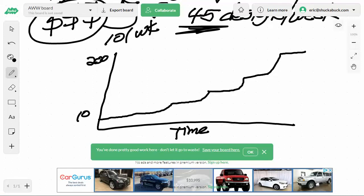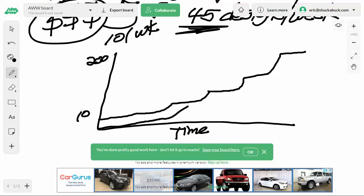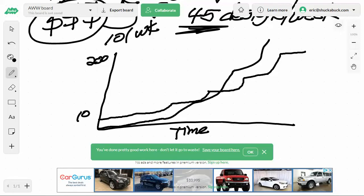And here's what your income is going to do. It's going to be nothing at first. It's going to be really low. But once you start reinvesting that money, it's going to start skyrocketing and skyrocketing and skyrocketing. So I hope all of this really makes sense.